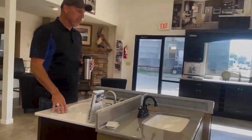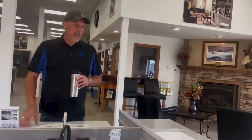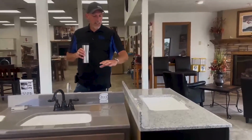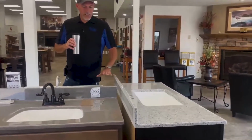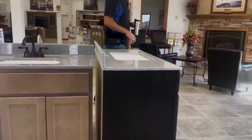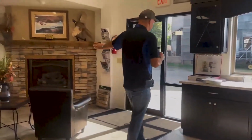Sometimes younger families with little kids, they'll order the shorter ones, but we're still seeing a lot of the taller kitchen height vanities. And then these three here, in case you're wondering, these are all onyx tops where the sinks are built right into the top. And over here, we just like to show the fireplaces you can do.